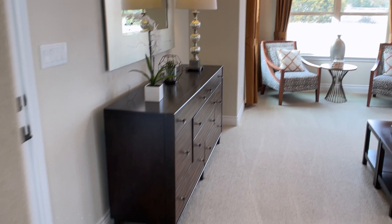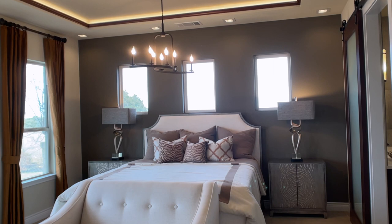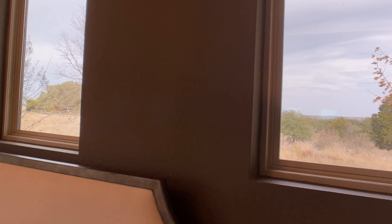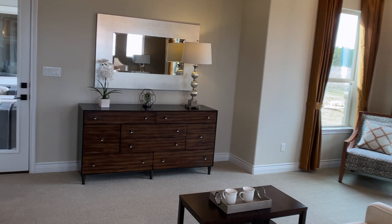All right, and then master bedroom. Good little seating area over there, reading area. Got some inlaid lights up top, and then nice views. I don't know if you can see it, but nice views of the hill country out here, out those windows. Windows are placed high, I like that. That way you can get a bed there and you don't have to worry about where it is, but you still get the natural light. You've got a door out to the back patio there. And then let's check out this master bath.